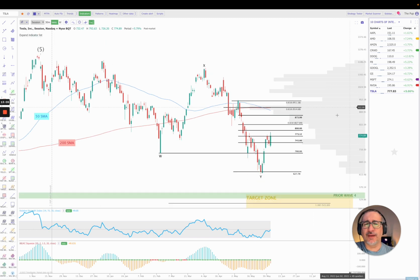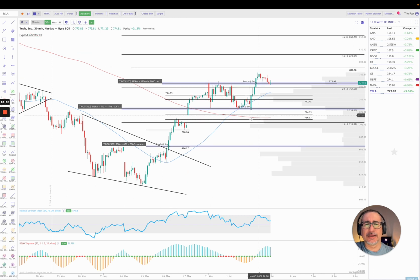And here's Tesla. Tesla had a pretty wild day. Let's go down to the 30-minute chart. Right here, this was our open. Our initial candle sent us over to 767. I think it suckered a lot of people in, and then, man, it just slammed you right back down. Really wicked trade, right back down to 733.